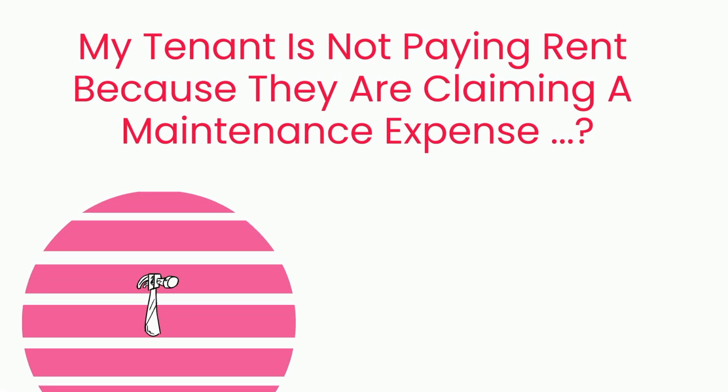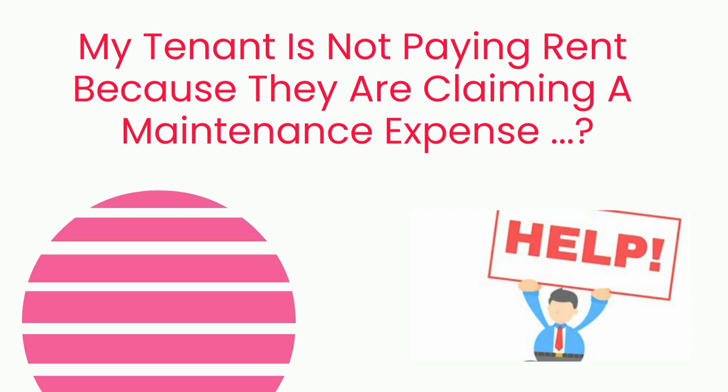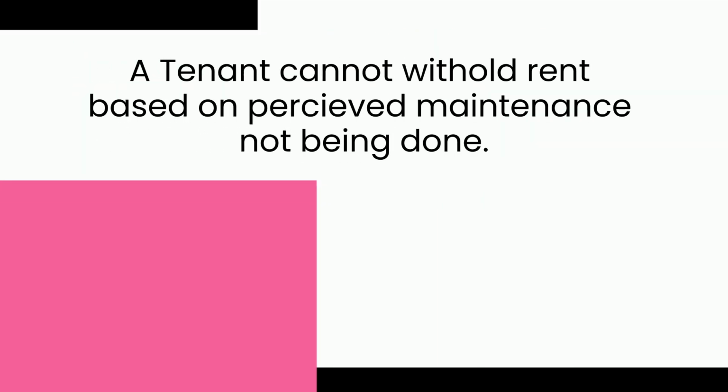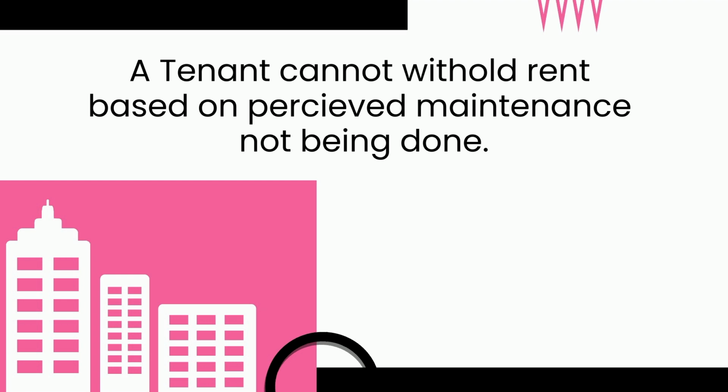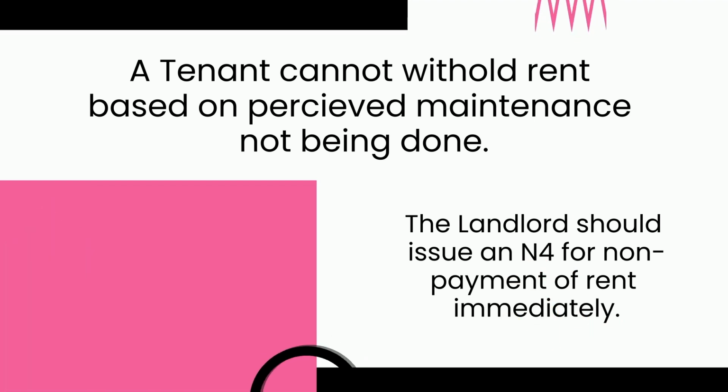My tenant is not paying rent because they're claiming a maintenance expense. A tenant cannot withhold rent based on perceived maintenance not being done. If a tenant is withholding rent, a landlord should file a notice of termination for non-payment, commonly known as the N4, as soon as possible.